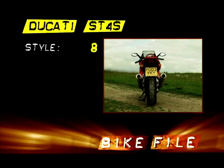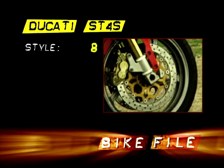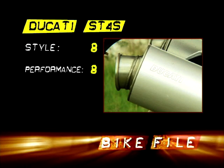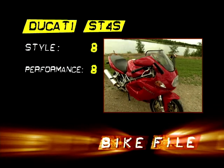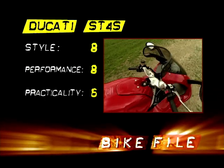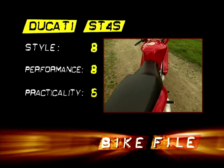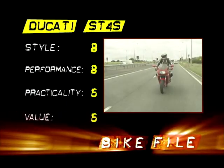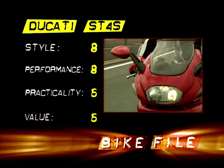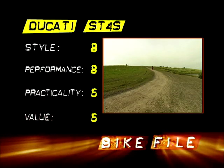Styling, 8 out of 10. I reckon it's the best looking bike here. Performance, 8 out of 10. Strong motor once you've got it running, and a great chassis. Practicality, 6 out of 10. Not only does it need looking after, but as well as that, it's not all that good in town. Value, 6 out of 10. This is the most expensive bike here.